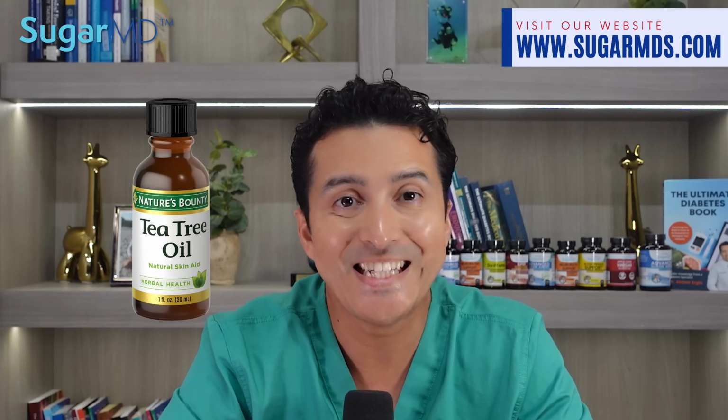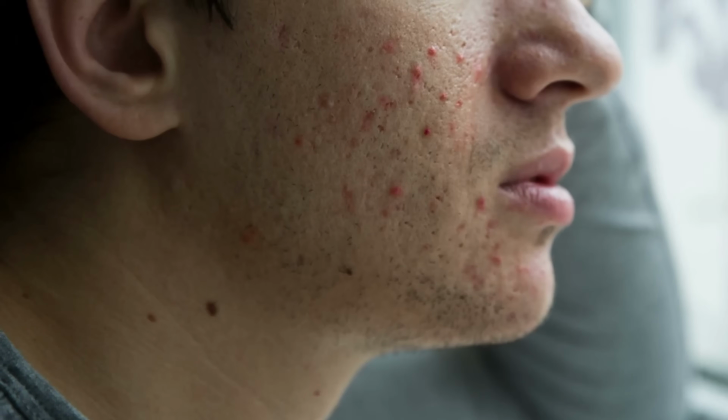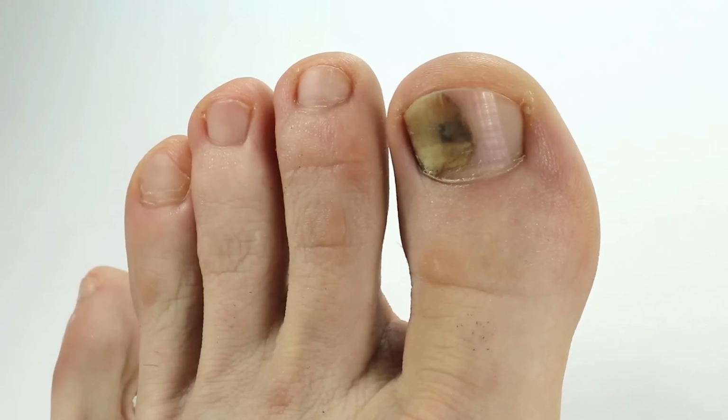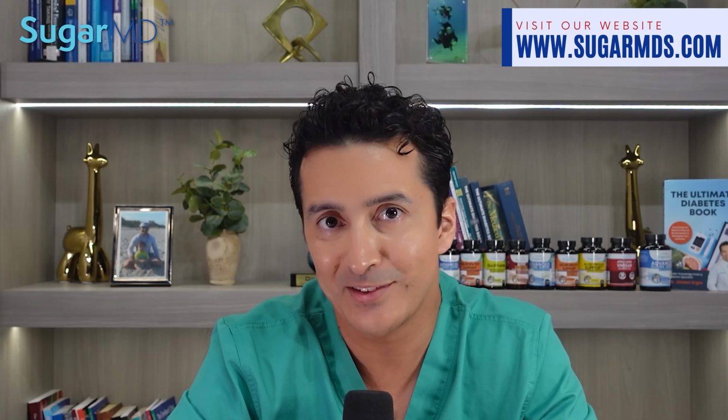Well, what else? Tea tree oil. This is a natural compound with a long history of uses. It has been used topically, like on the surface, for cough, for acne, for dandruff, lice, scabies, and fungus. Now, tea tree oil is a natural wide-spectrum antifungal compound, actually. This means that it can kill many different types of fungus. In addition, tea tree oil inhibits fungal mycelium. This is the part of the fungus that grows and spreads under the toenail. As a result, tea tree oil is an effective treatment for toenail fungus.